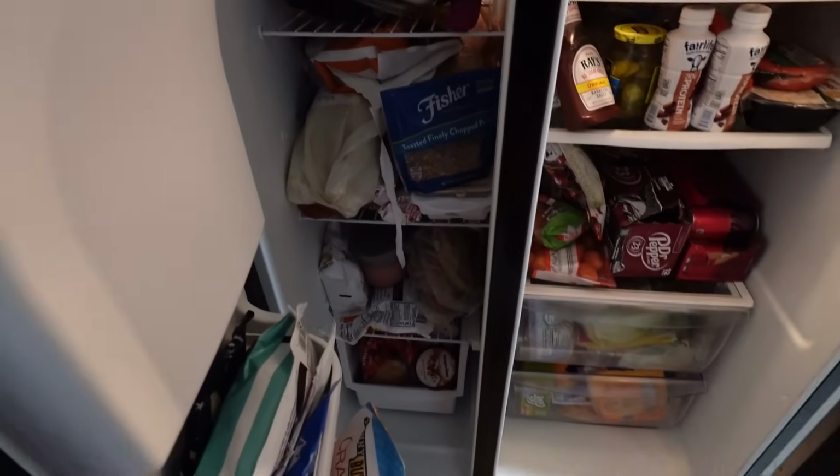So I don't really know what I'm doing yet, but you guys will see what it is. Let me step back so y'all can see what this looks like and get an overview, and we're gonna figure out what I'm gonna do.